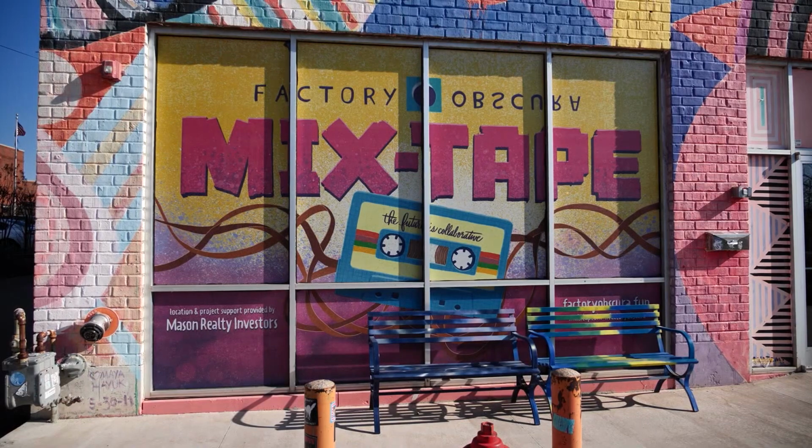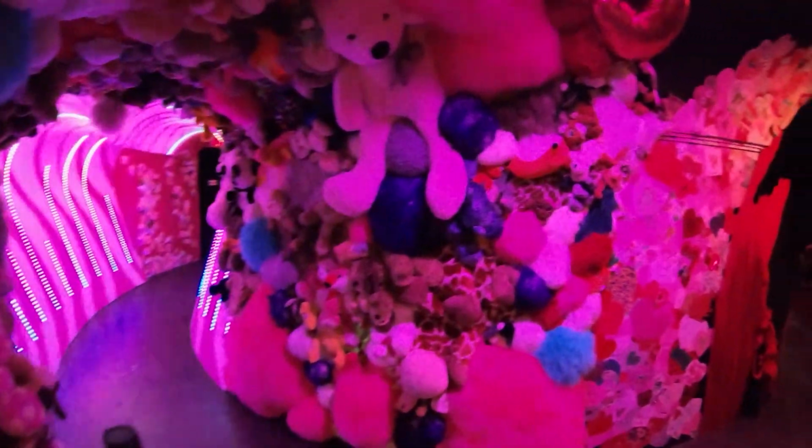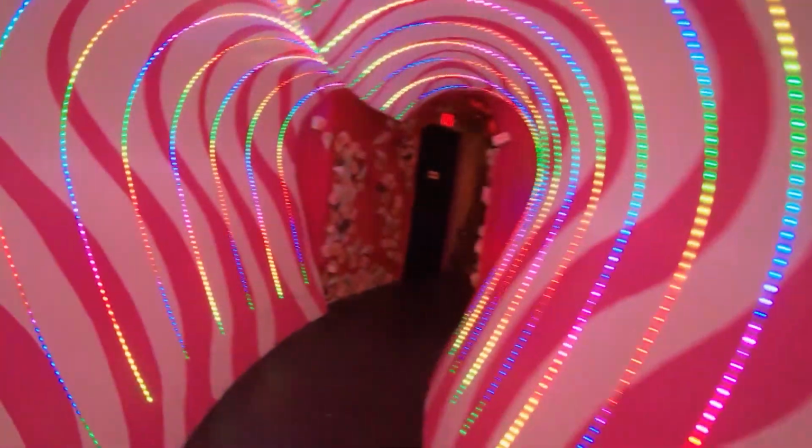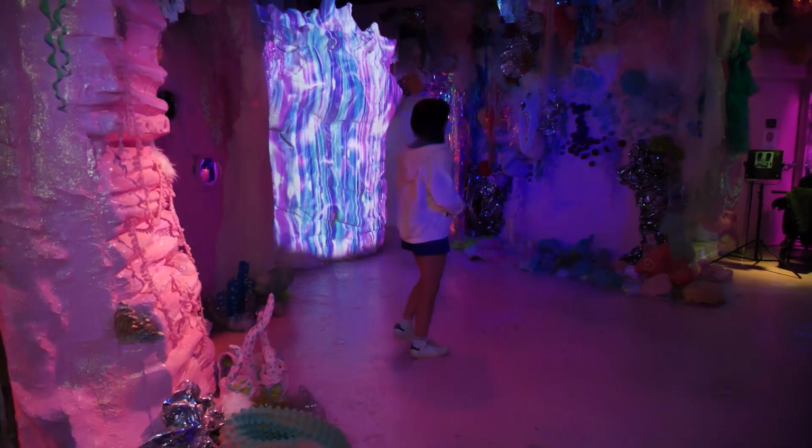We have an endless supply of ideas that we are always sort of chipping away at and adding to. So we see Mixtape as being a permanent experience, but it also grows and changes and evolves over time because we can't stop adding things to it. Mixtape through Factory Obscura offers an art playground for everyone to engage in creativity, curiosity, and connection.